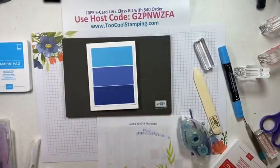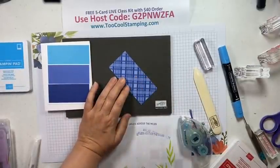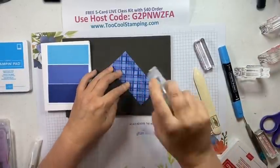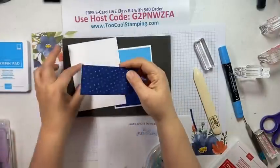Before we do that though, I have a piece here of Designer Series paper. This is 2 by 4 1/4. And I'll add that across the card front.